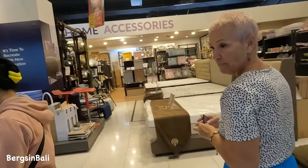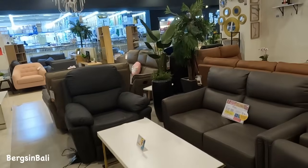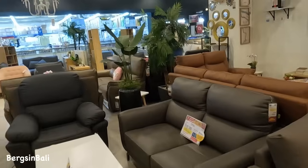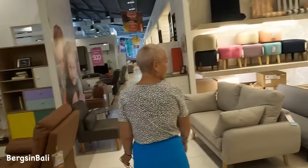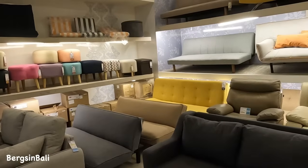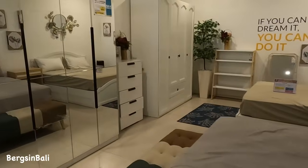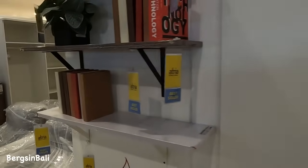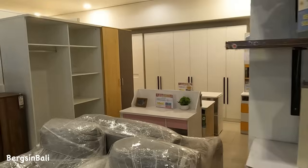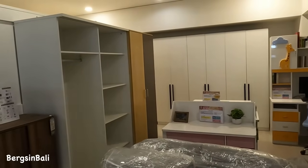Oh, pink fry pan. We bought our lounge suite from here. We did. And we like it. We do like it. We bought both of our lounge suites, the one that we had previously and the new recliner one. We also bought our wardrobes from here as well. We did, both lots. They deliver them and they put them together.